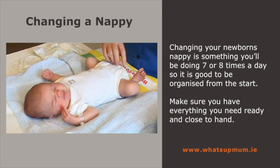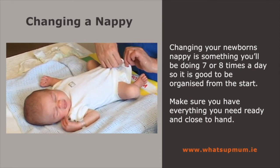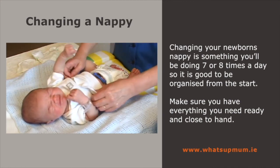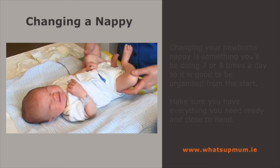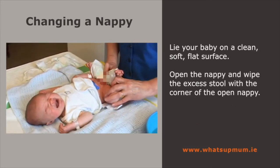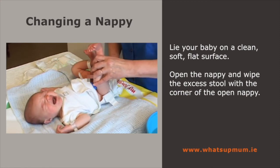Changing your newborn's nappy is one of those things you'll be doing 7 or 8 times a day, so it's best to be organized from the start. Make sure you have everything you need ready and close to hand. Place your baby on a clean, soft, flat surface. Open the nappy and wipe away excess stools from the genital area with the corner of the nappy.